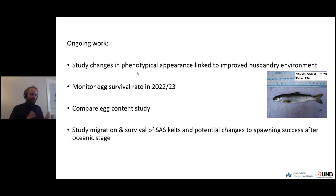if a SAS fish that we've now seen spawn as a maiden spawner, and compared to a wild fish was by far not as successful in doing it and contributing juveniles, if a SAS fish experiences a full oceanic cycle and comes back, whether these numbers would improve. One of the hypotheses that I have there is that due to the fact that SAS fish have a very high fitness factor, they might have a higher survival rate compared to wild fish, and therefore might have a higher chance to reproduce a second time and eventually be more successful than at the first attempt.